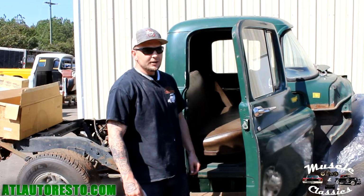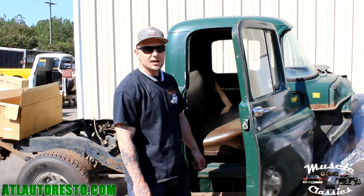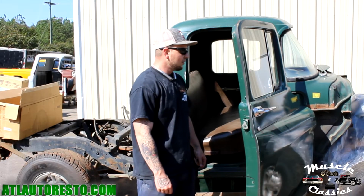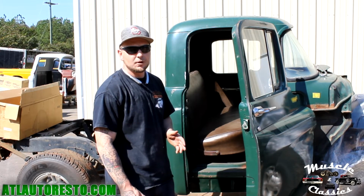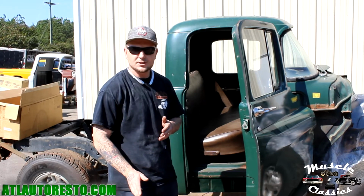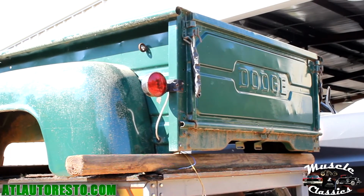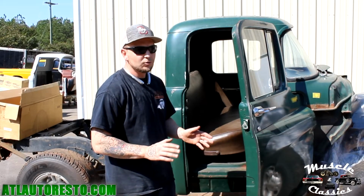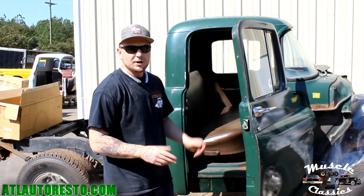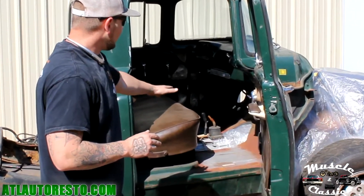How y'all doing, everybody? Last time y'all saw me, I was placing this floor pan in this '58 E100. But what we're doing is a frame swap from a '97 Dodge Dakota. We're setting this cab and the bed on it, and we're gonna get it to fit. Now, it fits up pretty close, but we're gonna have to do a lot of alterations. The transmission doesn't sit where it's supposed to on the floor pan, so we're gonna have to change that.